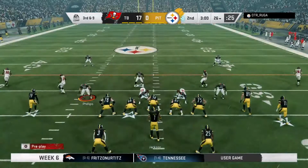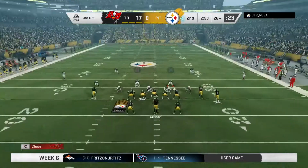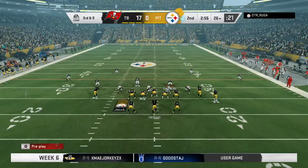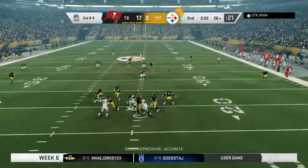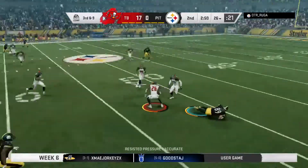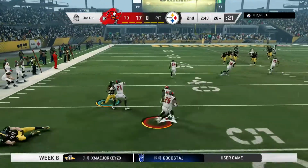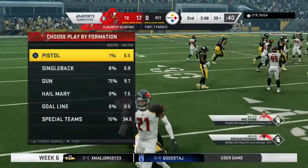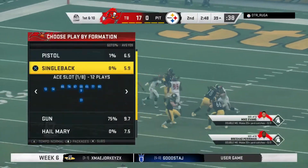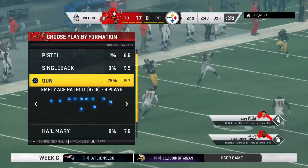The Steelers on third down, 0 for 3 to this point. They could use a conversion. This is 3rd and 9. From the gun, it's Jackson. And for the third time here in this half, it's intercepted. He's picked off at his own 47, and the return stops at the 39-yard line.